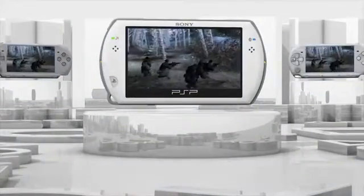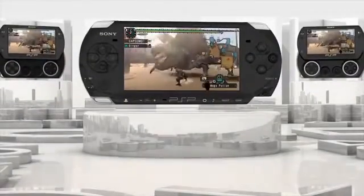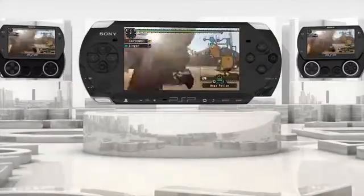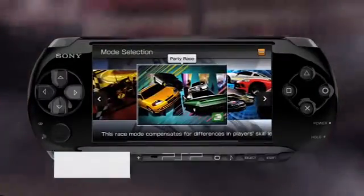The PSP started strong and continued to sell even up against tough competition. Solid support from Sony and third parties meant must-haves were never in short supply. Vita's hardware was solid, but what good is a near-perfect platform if there isn't much to play on it? And so the PSP takes the win today, with the Vita, despite having great hardware, lacking in everything else.